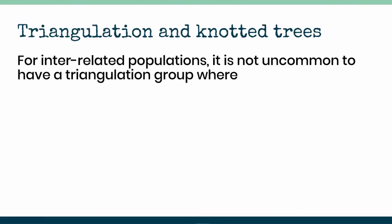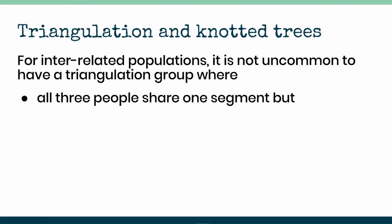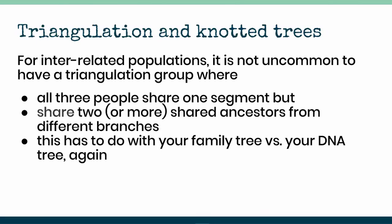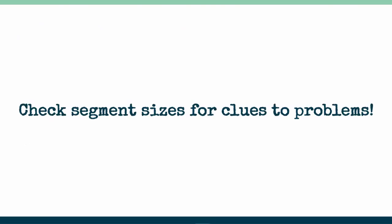It's not uncommon to have a triangulation group where all 3 people share one segment, but they share multiple ancestors. It's the family tree versus the DNA tree again. It's really important in this situation to be very aware of this because you're not sure when you're done finding shared ancestors. You check the segment sizes for this. That's the most important thing to try to figure out if there's a problem. And it's not perfect, but learning to use segment sizes and total shared centimorgans is the way to avoid some of the problems.